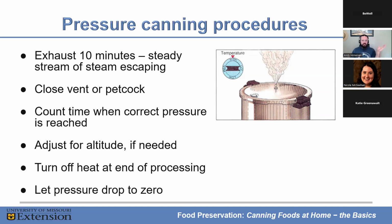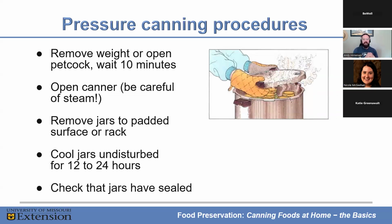Then we let the heat naturally drop to 0 after we've turned off the burner. Once our pressure goes back to 0, we remove the weight or open the petcock valve and wait 10 more minutes. This is another time that people sometimes skip that step.